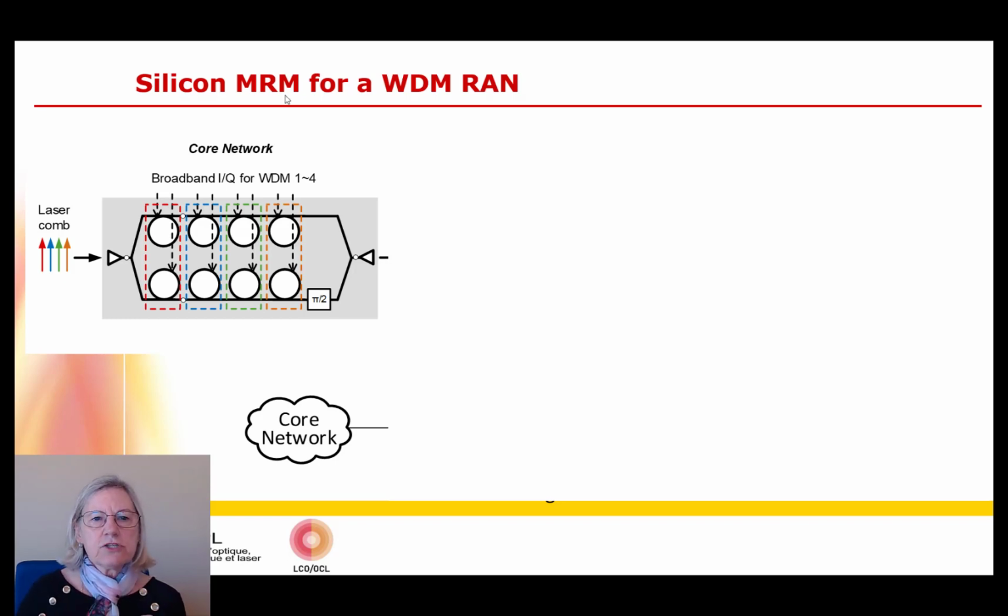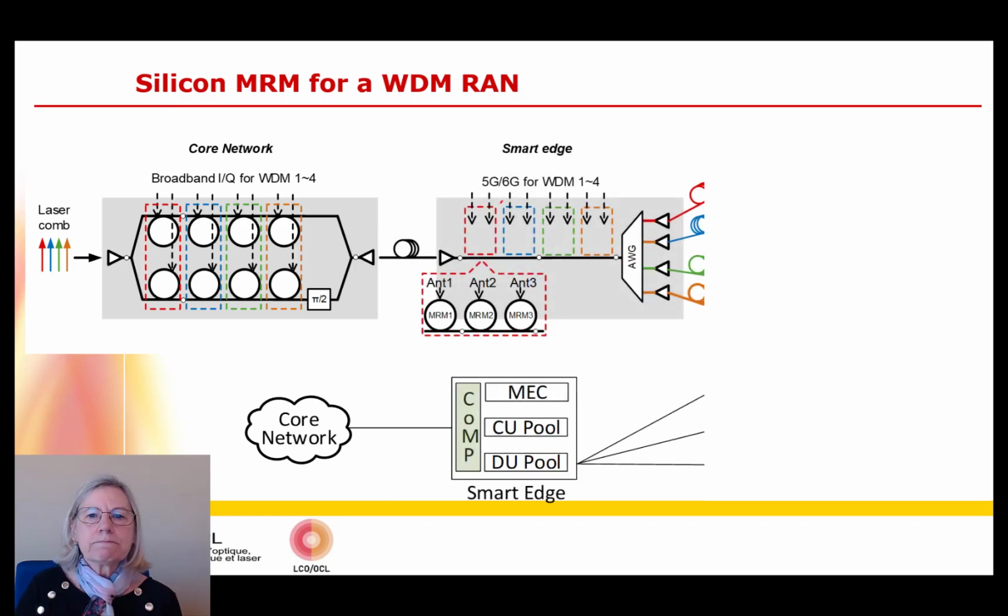For instance, I could use an IQ and do coherent detection if it was merited, with cascaded microring modulators in a Mach Zehnder configuration. Now, once I get from the core network into the smart edge, at the smart edge, I can also use microring modulators, and in this case, I would be putting on the RF signal. So this is when we're coming into the radio over fiber part. And we could do this WDM, of course, again.